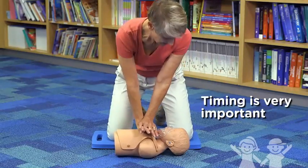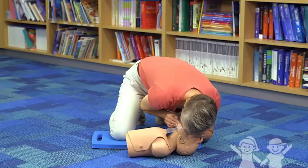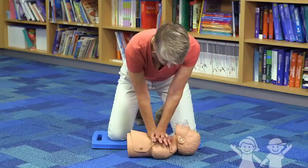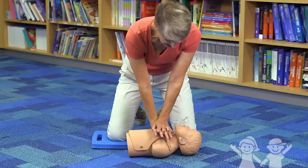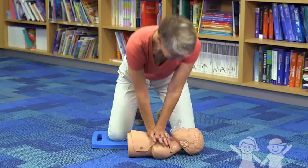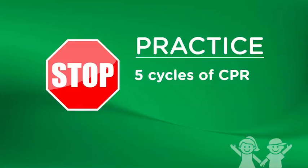Remember, timing is very important with CPR. You have about 20 seconds to complete 30 compressions and give 2 breaths. This requires a steady, relatively quick pace. You may not have a clock, so a good way to pace your compressions is to count each one out loud. Now let's stop to take 2 minutes to practice 5 cycles of CPR.